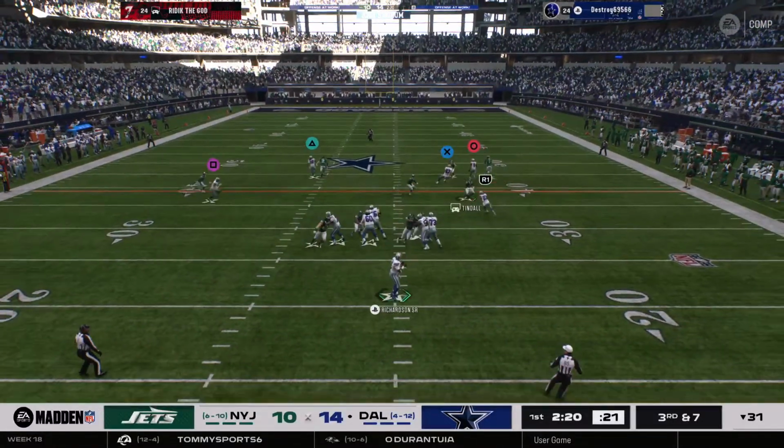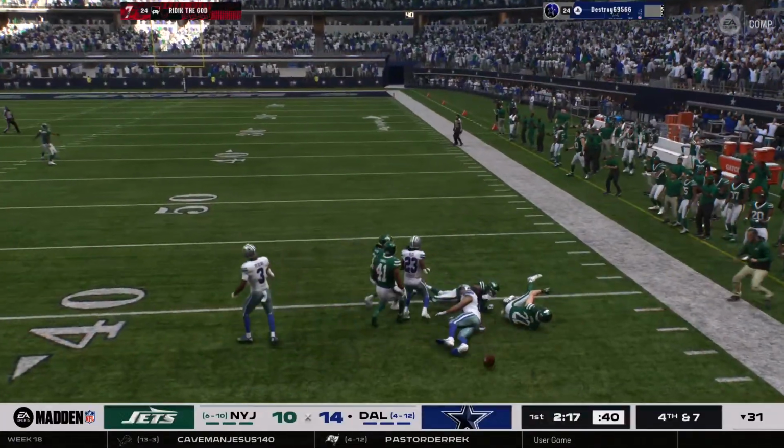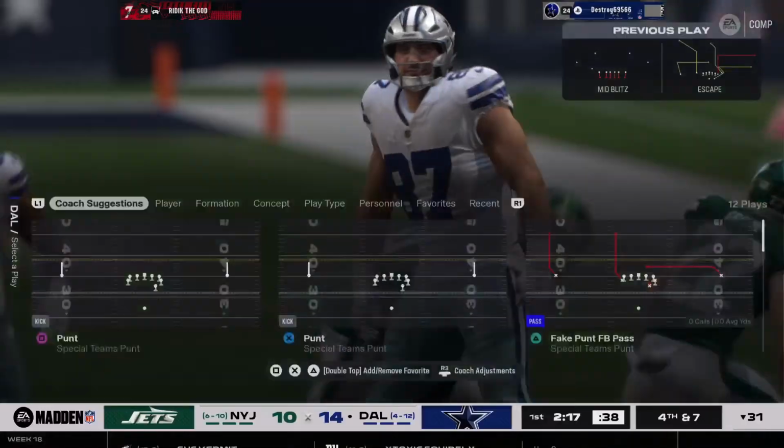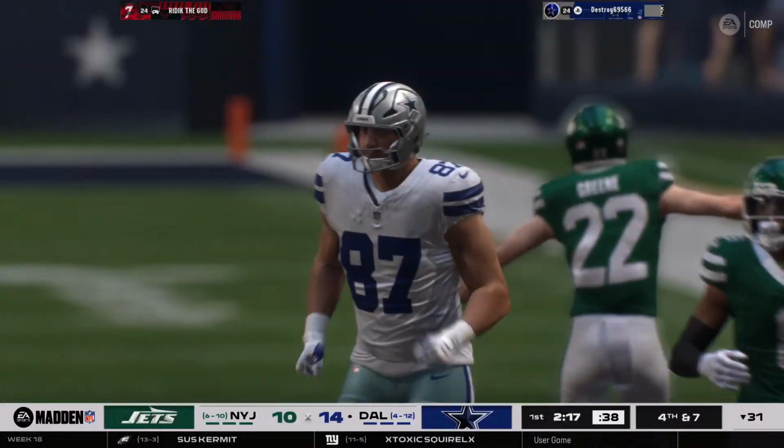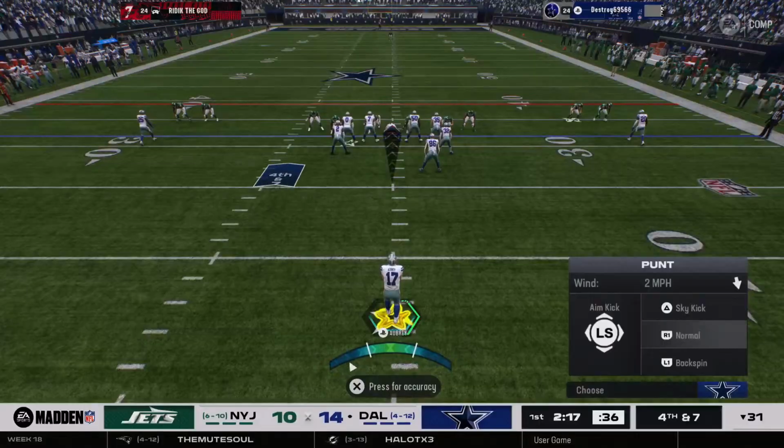Throw here, 3rd down. He had it for a moment, but a great defensive play to jar it loose, incomplete. Well, no look on his first look of the game, and that'll bring up 4th down.